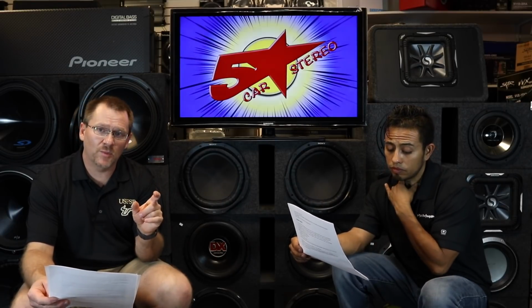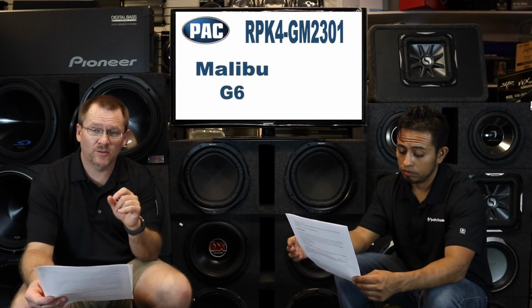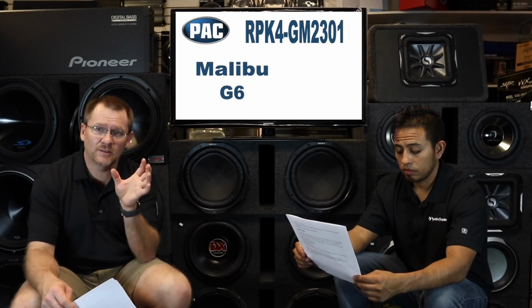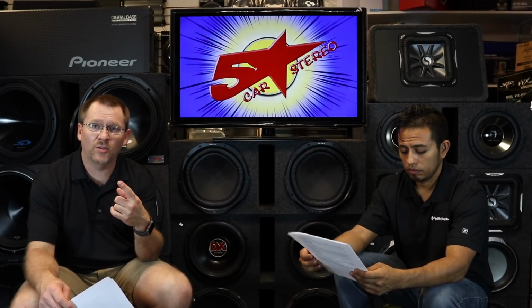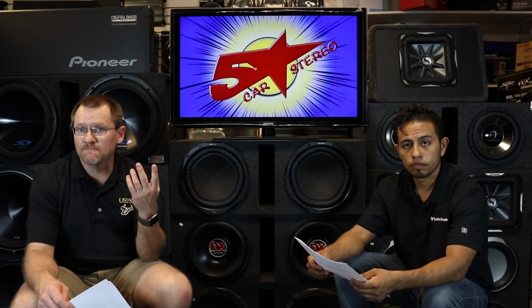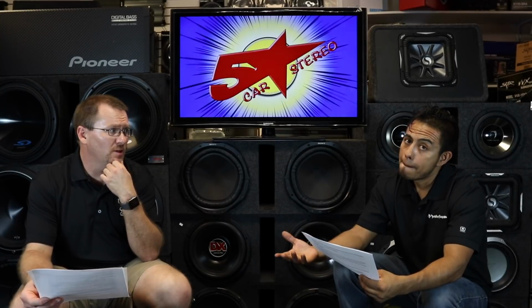They also just announced they're coming out with a full kit replacement for the Malibu and G6 cars that have that driver information center. This dash kit part number is the RPK4-GM2301, and it's going to have the dash kit and the information center that you can mount in the dash below it, so that you'll be able to get to all that information that is in those radios. I don't know how popular this is going to be. I don't know how many of those cars are still left on the road.